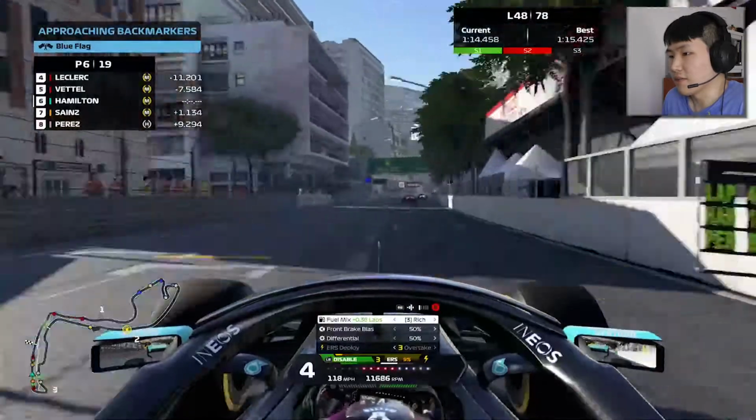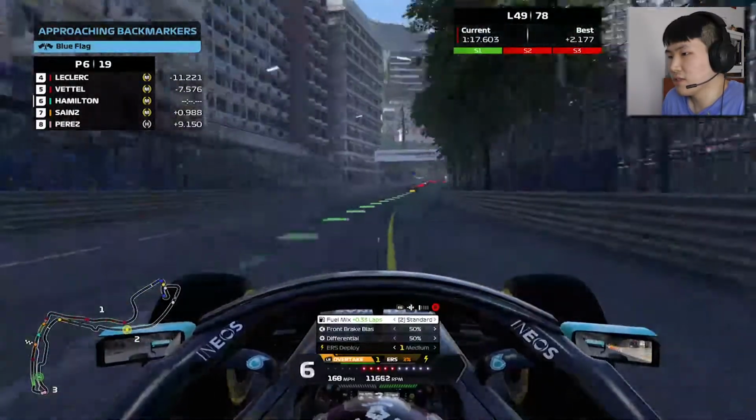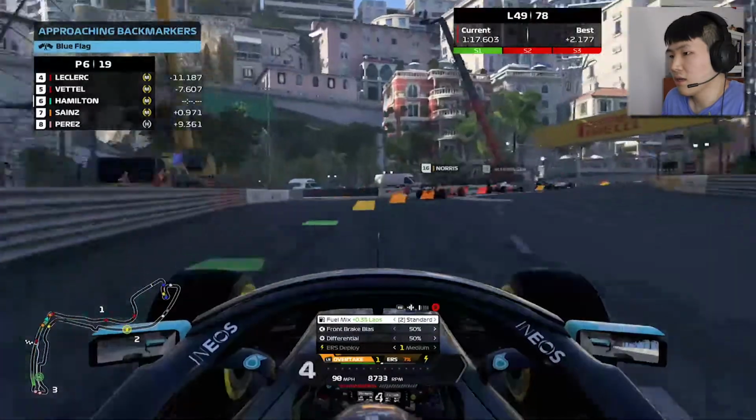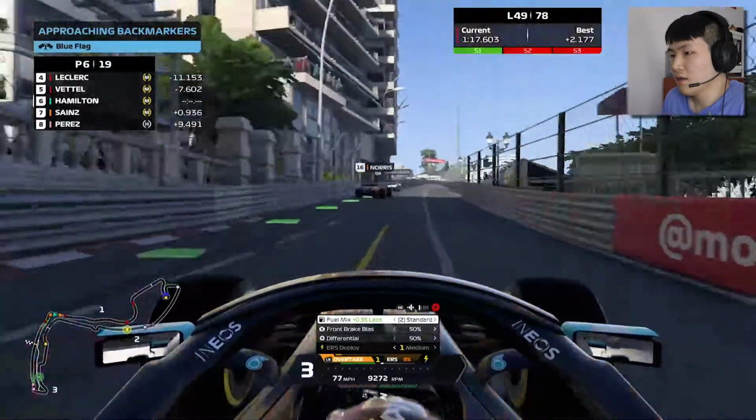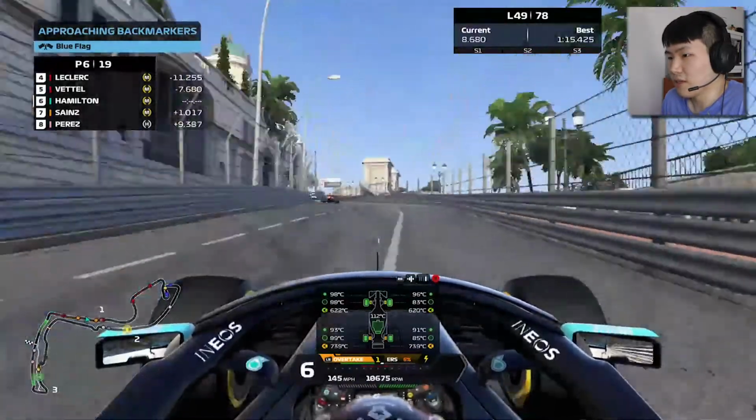Alright, we're riching it for a moment on the start-finish straight, a little rich. That was surely a corner cut, but no, we don't get the warning.